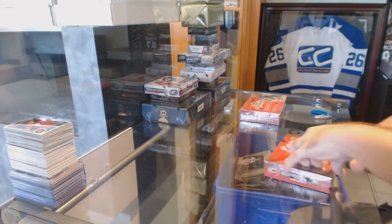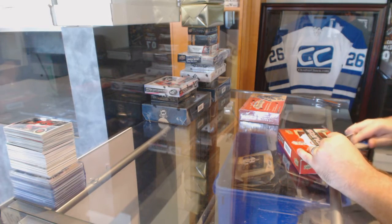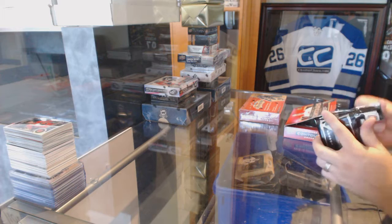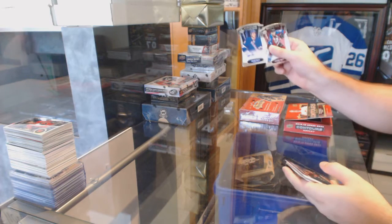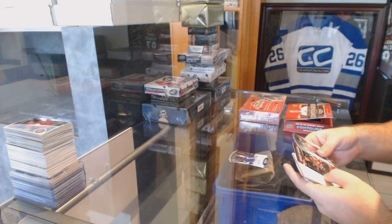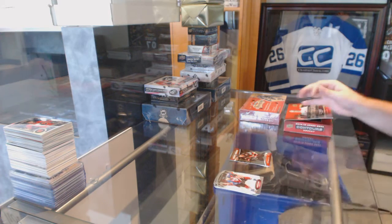Continuing on, CNC break number 6186. We've got the contours and the showcase. We've got an autographed rookie to $4.99 for the Rangers, Brady Shea, and a $3.99 for the Ottawa Senators, Matt Twemple.